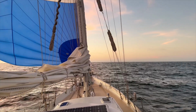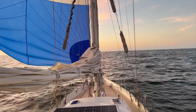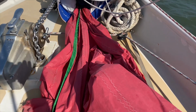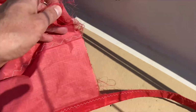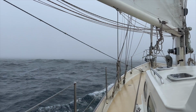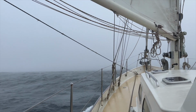And it's the evening of our third day at sea. We changed back to the gennaker. But at night, the wind increased again and the gennaker blew out. We're gutted to lose our light weather sail. We can't linger too long as another challenge presents itself.